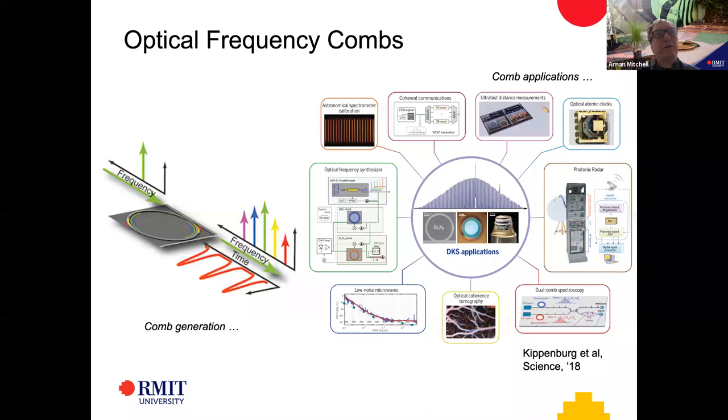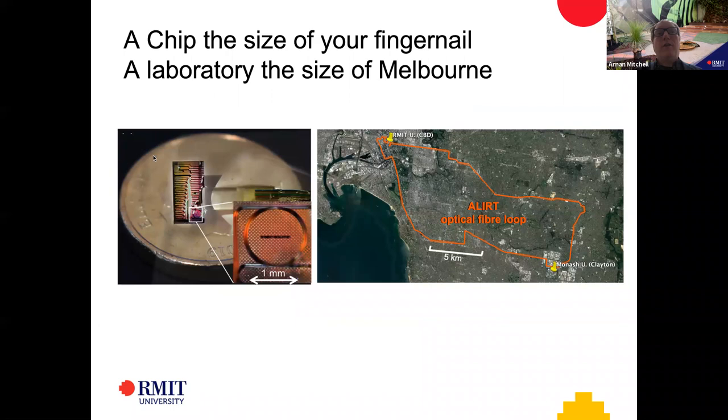We have the photonic chip technology to be able to do this sort of thing. So this is a photonic chip that we used. That's a $2 coin for reference, an Australian coin. This is a photonic chip, and right in the corner here, you can see this ring. If you zoom in, there's the ring, and this is a millimeter. So the chip's the size of your fingernail. The ring that's actually doing all the work is much, much smaller.